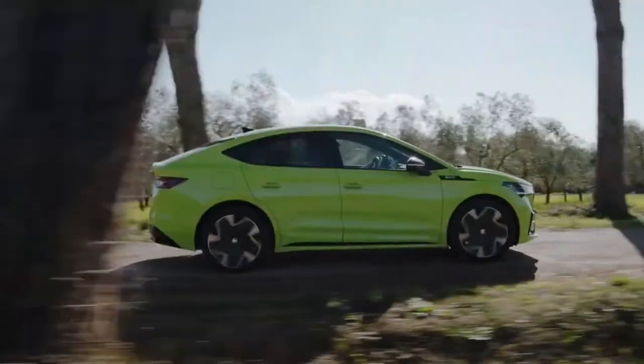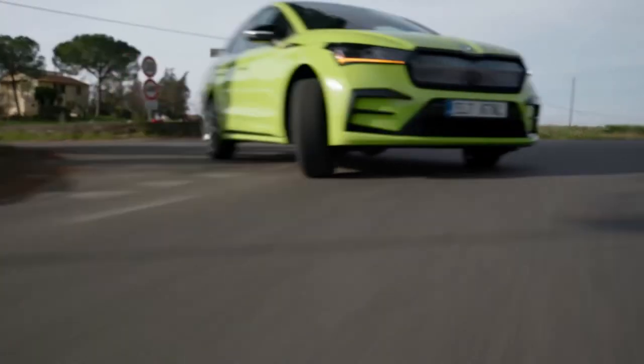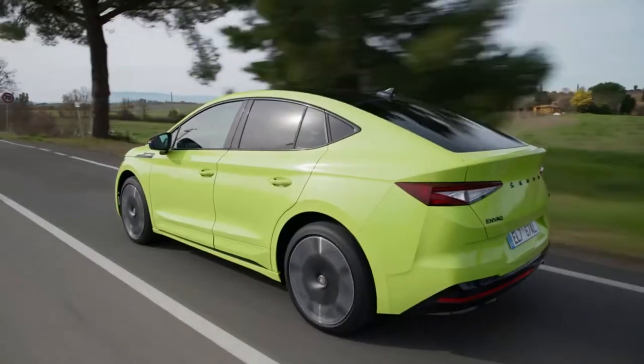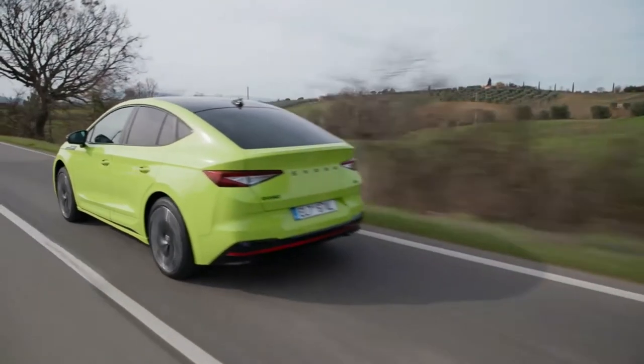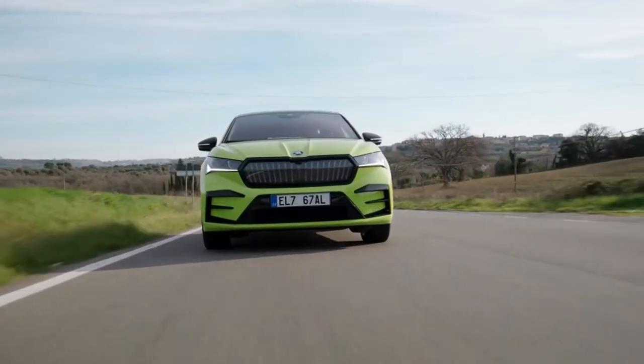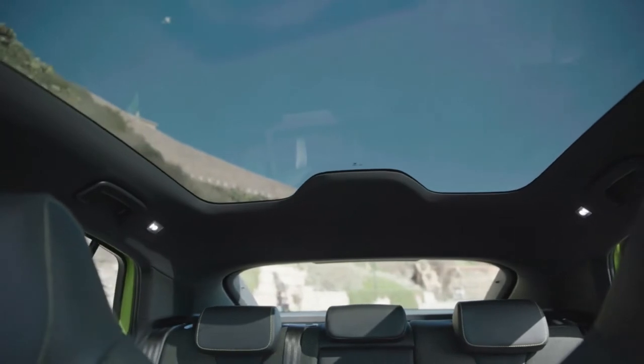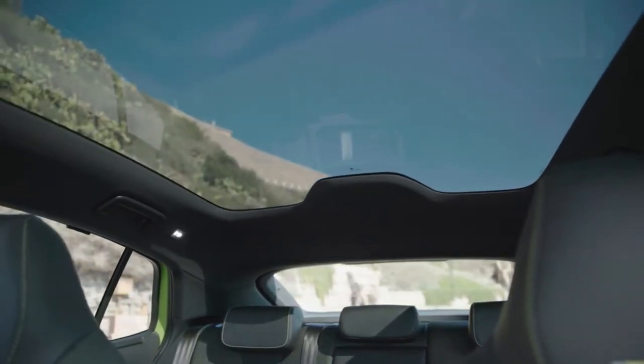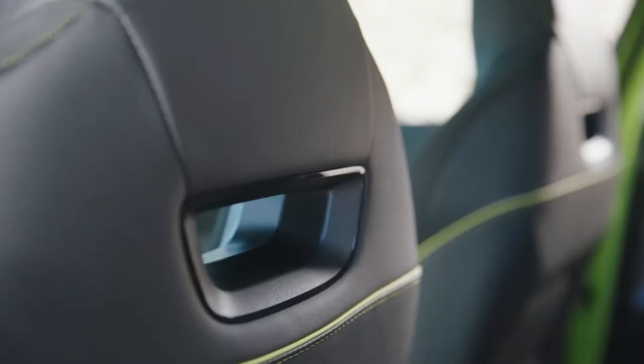Standard features include 20-inch alloy wheels, Skoda's illuminated front grille, acoustic glass, matrix LED headlights, and a 13-inch infotainment system, as well as a full-length panoramic glass roof. Inside, there's enough space for four adults, and the 570-litre boot is typical Skoda practicality.